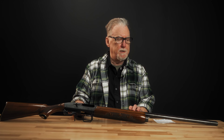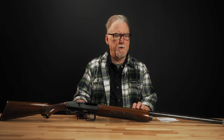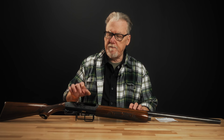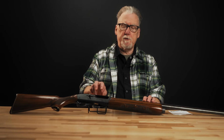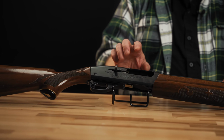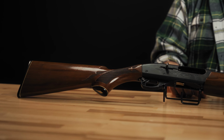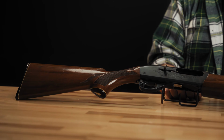So in '63, it was introduced in 12 gauge, and it didn't take long, I think '64, for it to come out in 16 gauge and 20 gauge, all on the same frame, this 12 gauge frame. This particular gun is a 16 gauge shotgun made in 1965. So it is an early gun in 16 gauge.